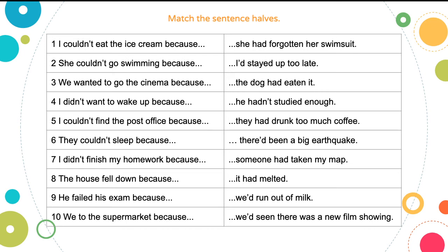I still love number one, man. I gotta tell you, tengo que deciros, is fantastic. Hugo, I couldn't eat the ice cream because the dog had eaten it. It's just wonderful. It's maravilloso. Anna went directly to number four. I didn't want to wake up because I'd stayed up too late. Anna, you're on a roll. You got two now.